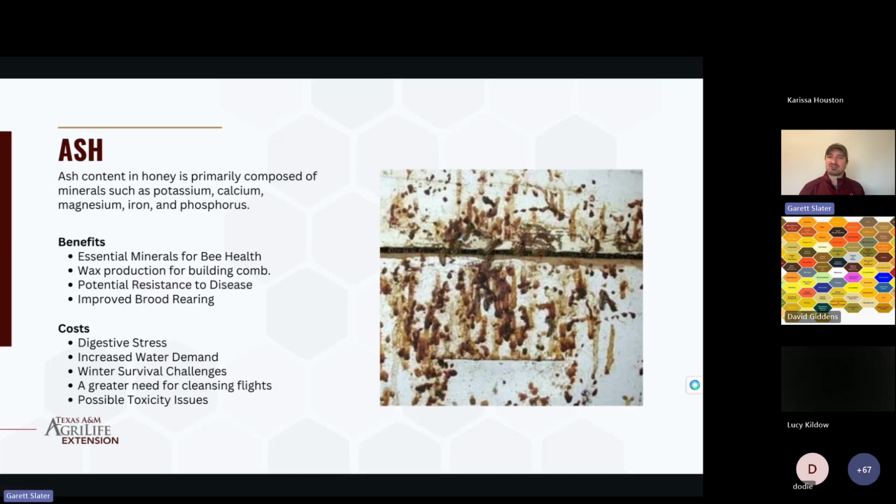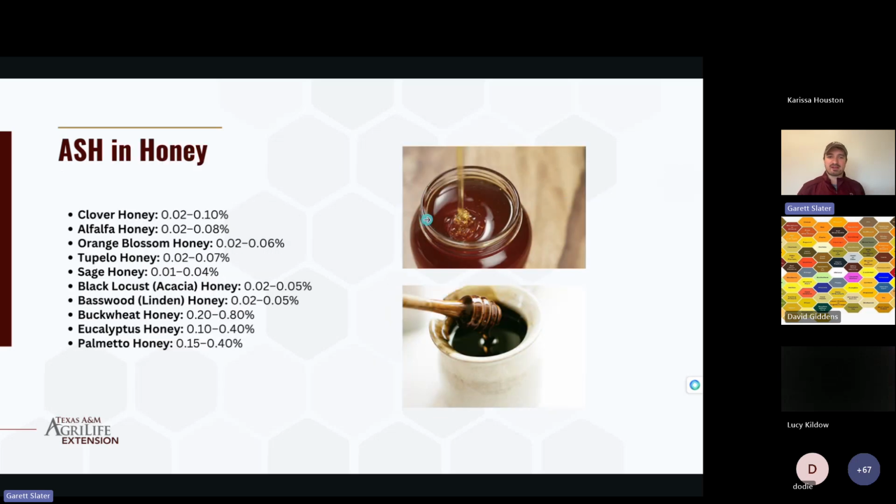If you're curious about the different ash contents of honey, I'm happy to share that with you. I made a quick list of the ash percentage for different types of honey, and you can really tell by the color of the honey. The lighter the color of the honey, the less ash. The darker the color of the honey, the more ash. So clover honey, which is a common honey source in northern Texas and the Panhandle, has a really low ash content. The honey is really light and clear colored. Alfalfa honey is very similar to clover, a really light, sweet honey, so it also has a lower ash content.